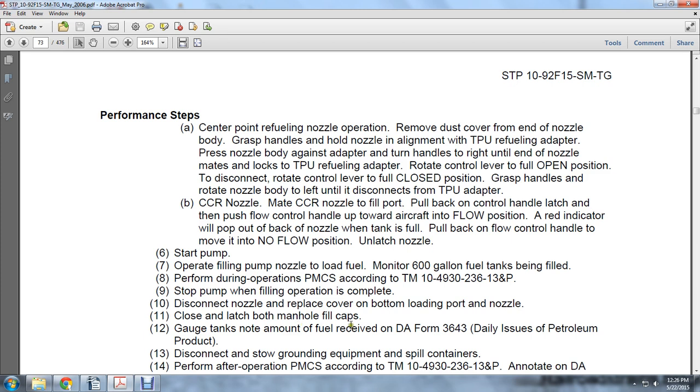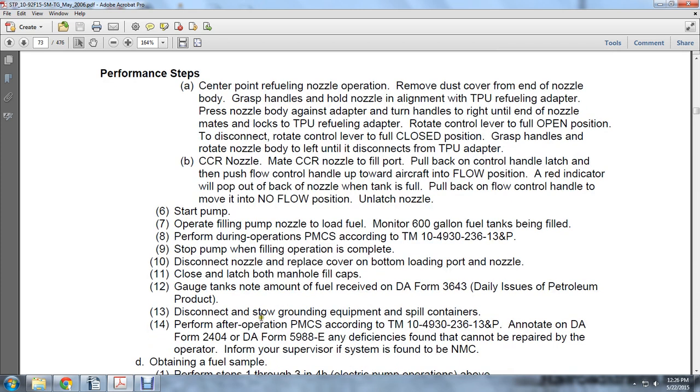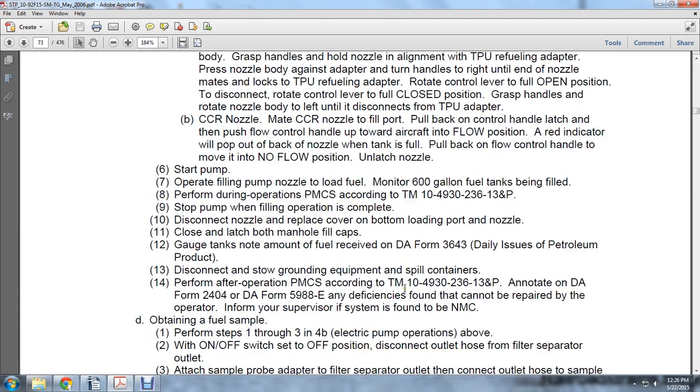Prepare the DA Form 3643, Daily Issue of Petroleum Products. Disconnect and stow the grounding equipment on the spill containers. Perform after operations PMCS according to TM 10-4930-13-NP and note on DA Form 2404 and DA Form 5988-E any deficiencies found that cannot be repaired by the operator. Inform the supervisor if the system has been found non-mission capable.